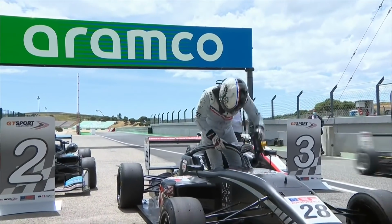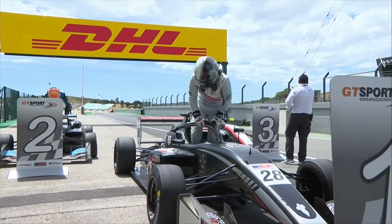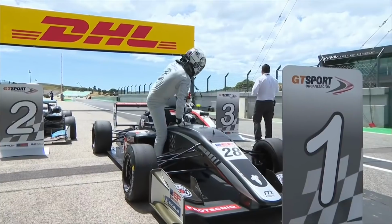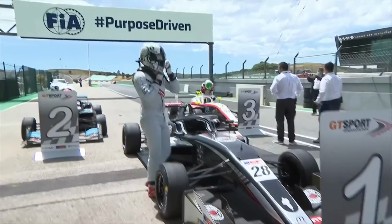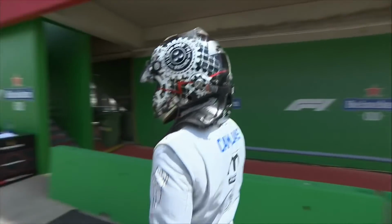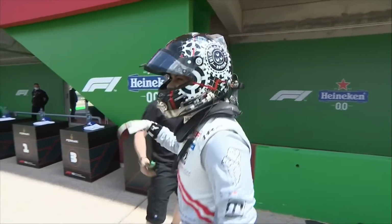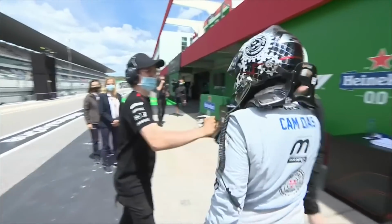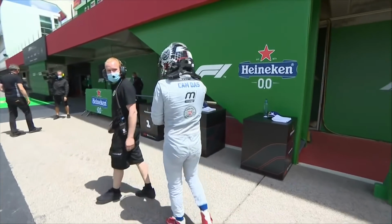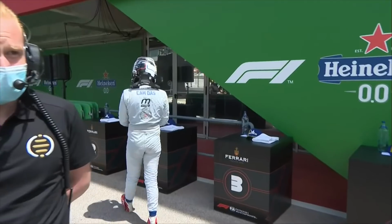See Cameron Das celebrating 3 wins out of 3 this weekend. The Stars and Stripes will be back on the top step of the podium once more, and really, really fine performance. He knows that he has done pretty much all that has been asked from him this weekend. Congratulations from the team, and Team Motor Park continuing their very, very fine form in the Euroformula Open.